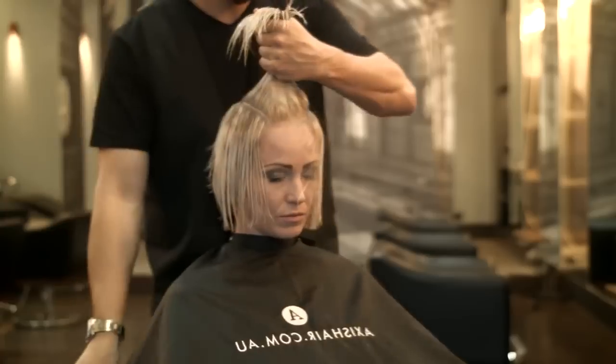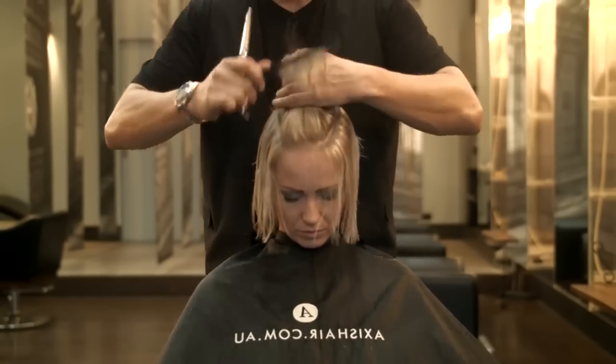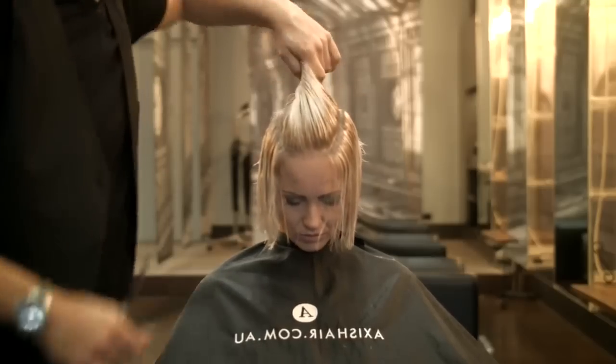Let's spin CJ back, make sure this section's right. And then I'll get her to put her head down, and you'll be able to see that it's a square or a rectangle, but you can see it's square layers, yeah? Yeah, awesome.